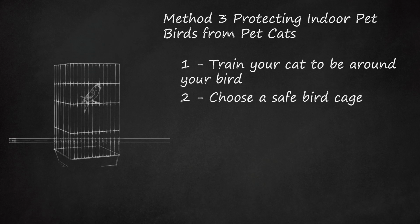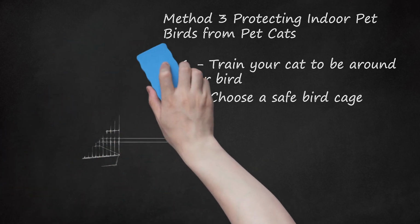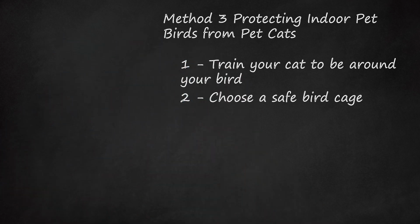Cage bars should be no more than 1-2 inches apart to prevent cat paws from being able to get through. Using citrus oil, tin foil, or an overturned doormat with spiky traction around the bird cage will deter your cat from hanging out in that area.